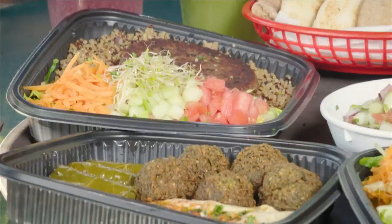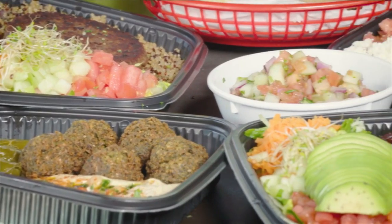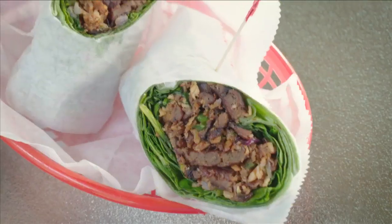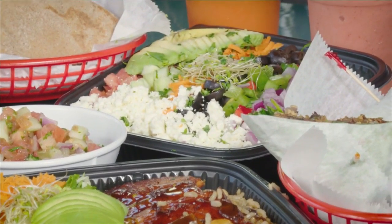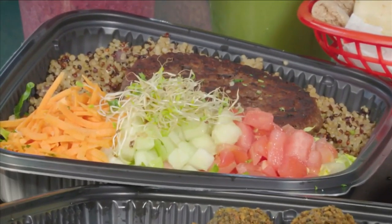Chef Sampson, tell me about what we see in front of us and what goes into your mind when you're creating our dishes. What we have here up front is our Mediterranean dish, the falafels, hummus, and our grape leaves. Over here we have teriyaki salmon, and we have our wrap me wrap, which is my favorite, the best thing that we got here. We have our gyro, chicken, turkey, and onions and peppers. And also we have our impossible platter. That's an Impossible Burger? Yes, it is. Looks like a real burger.